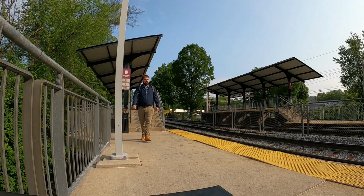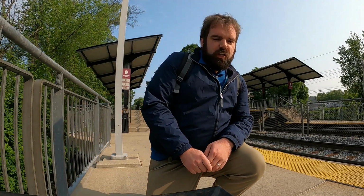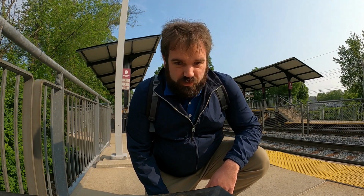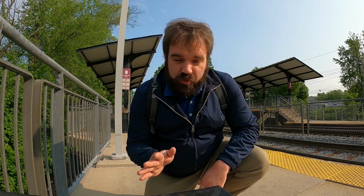So let me give you a little tour around this station and tell you a little bit more about the place. Okay, so this station in its current guise, in its current location, is nothing like where it used to be. In fact, the station for North Leominster used to be not too far from here, and before I get too deep into the story, let me go and show you where that place is.